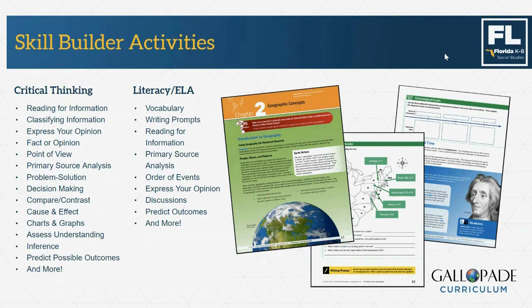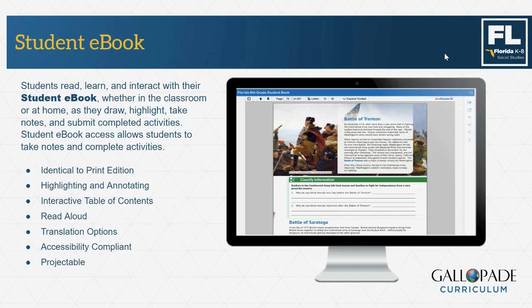Another bonus is that it covers a lot of your literacy and your ELA standards through our vocabulary, writing prompts, information, fact and opinion, discussing your opinion, author's purpose, point of view. All of these things are built right into the curriculum for that ELA integration.